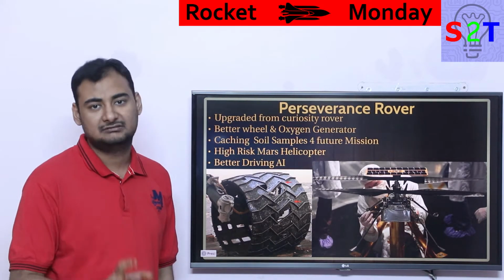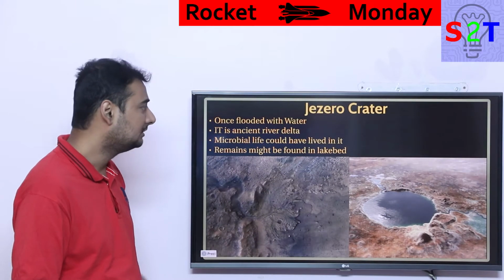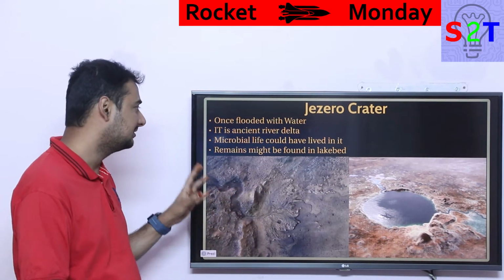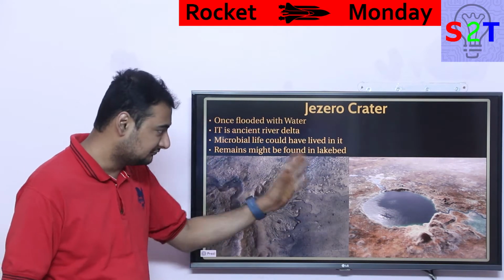So these are the core fundamental changes. Now let's talk about Jezero Crater. Jezero Crater is very interesting simply because, as far as we know, it was once flooded with water.